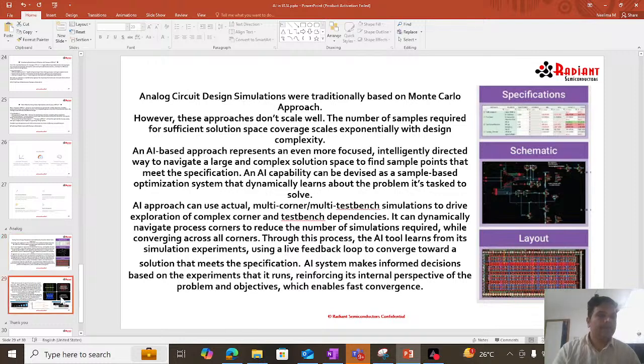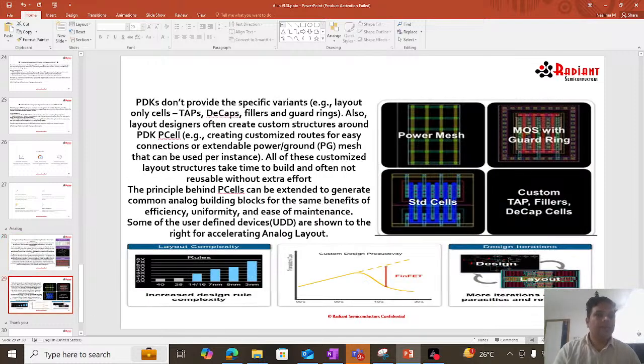Now let's look at the analog layout part. PDKs don't provide the specific variants, for example, layout-only cells, that is tap cells, decaps, fillers, and guard rings. Also, layout designers often create custom structures around PDK PCells, for example, creating customized routes for easy connections or extended power or ground mesh that can be used per instance. All of these customized layout structures take time to build and are often not reusable without extra effort.